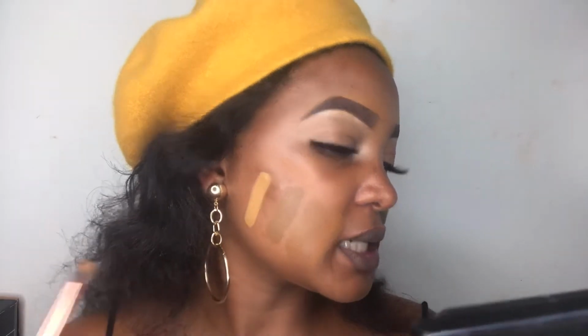The next one is Nutmeg. This one is light, very light. This would be a good highlighting shade for me. Next I'm gonna swatch Mocha, and I'm gonna place it here at the beginning. As you can see, this foundation is already drying on my skin before I even spread it. It's really matte.